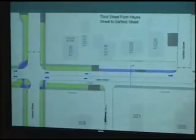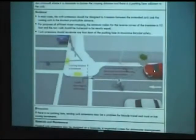Let me stop here for a minute and talk about curb bulbs, these little guys right here, and curb extensions, some people call them. We have some of these in the community, and essentially what they are is an area where you take that curb line and you bring it out closer to the travel lane and then around the corner. There are a number of reasons to do this, a number of benefits. One is it does mark the end of the parking, so if you have a parking area, it does that.